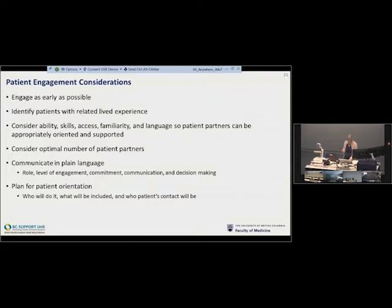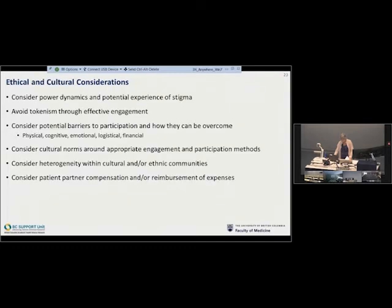Who will do it? What will be included, and who the patient partners' contact will be. The patient partners are just like us as clinicians, researchers and staff: busy, with illness-related concerns. They're looking after family members. So just be as clear as possible and have that conversation with your patient partners.